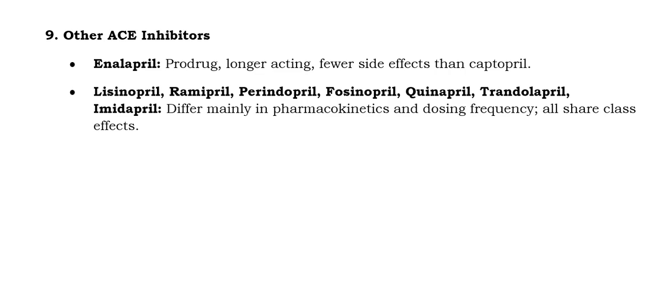Absolutely. Getting a solid handle on the RAS and ACE inhibitors is just fundamental in medicine. It touches so many areas of cardiovascular and renal health.